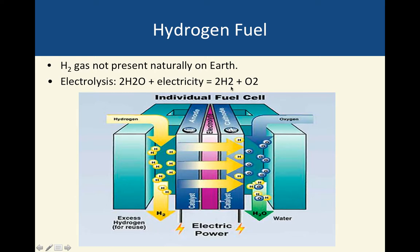The good thing about this is the hydrogen fuel part is to combine the hydrogen and oxygen again. So the byproduct of this is just water, which is awesome because there's no carbon emissions in this. And then when they combine, they release heat, and that is how we get the energy from hydrogen fuel.